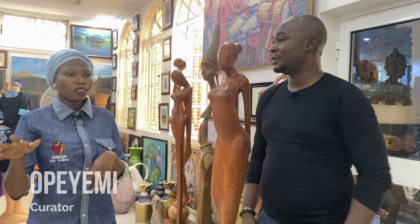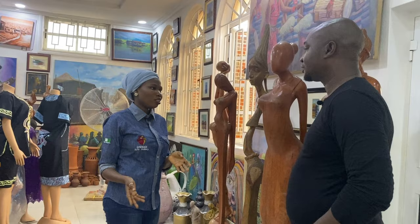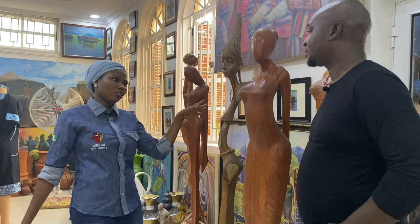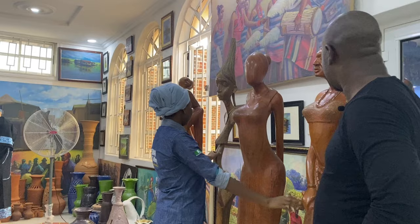Here in Oshodi Arts Gallery, we have two different kinds of artworks. They are all artworks, even the rare ones and ceramics, but they have their own section outside. In the gallery, mainly, we have the sculptures and the paintings. Among sculptures, we have the woodworks, things like this. These are woodworks. The process of getting these is wood carving.